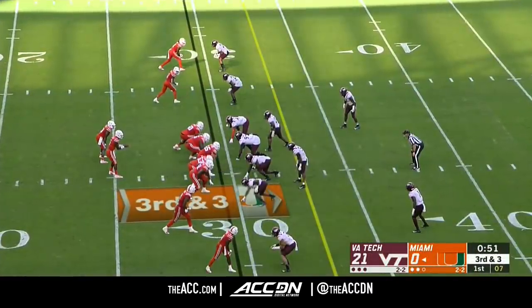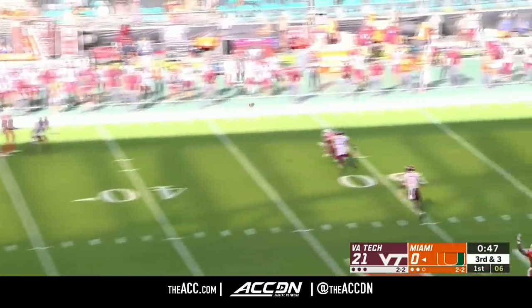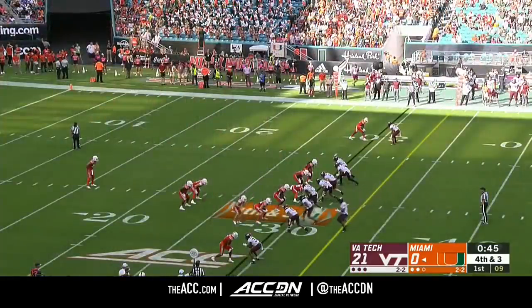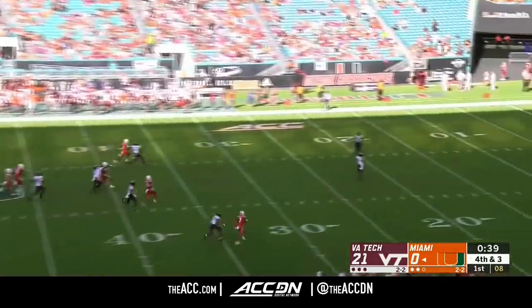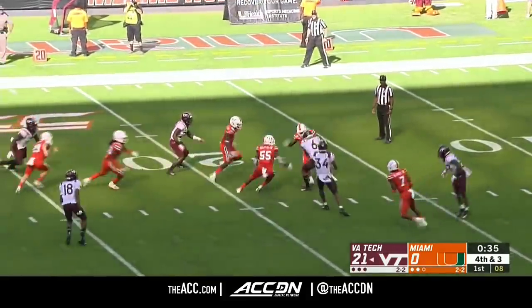Opportunistic defense. Third and three. Perry, incomplete at midfield. Intended again for Harley. Ends here at Hard Rock Stadium for the Hurricanes. Grimsley back at his own 30-yard line for the Hokies. Henley with the punt, averaging almost 45 on the season.